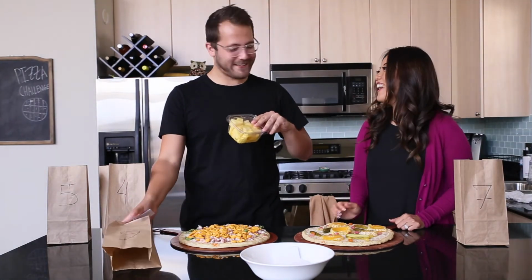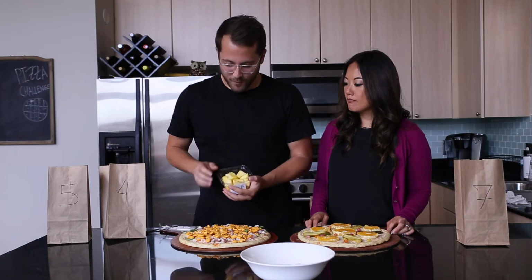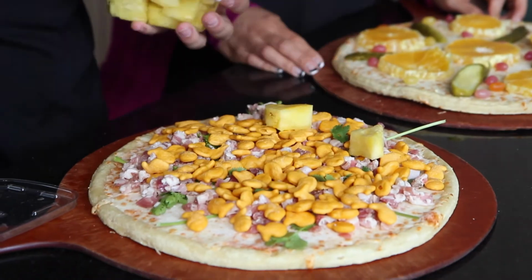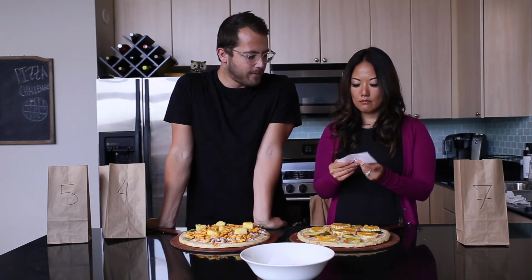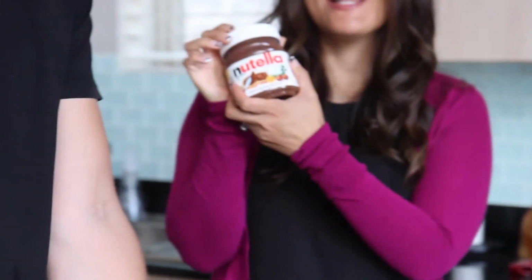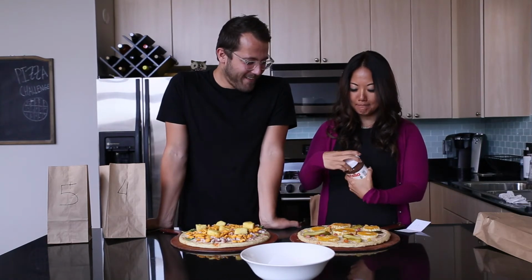I got fruits. Yay! So this is gonna be my spin on Hawaiian pizza. Alright. It's a good amount, right? Yep. Alright, you're up. 7. Oh, I'm really scared. Nutella! Nutella! Okay.